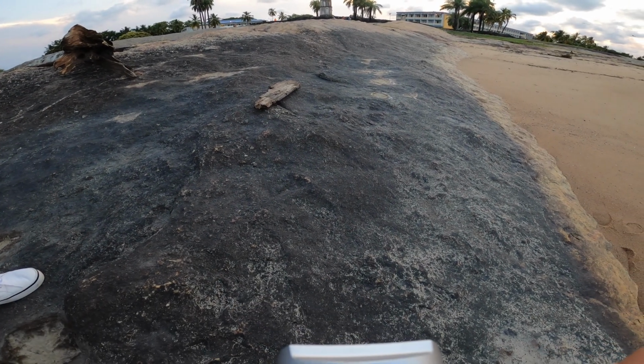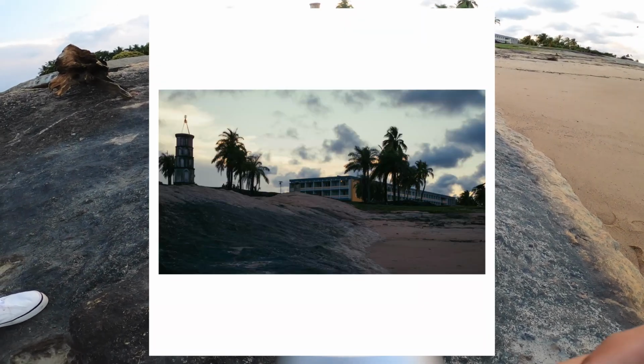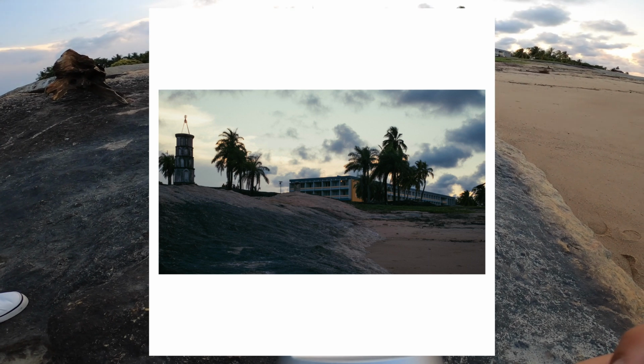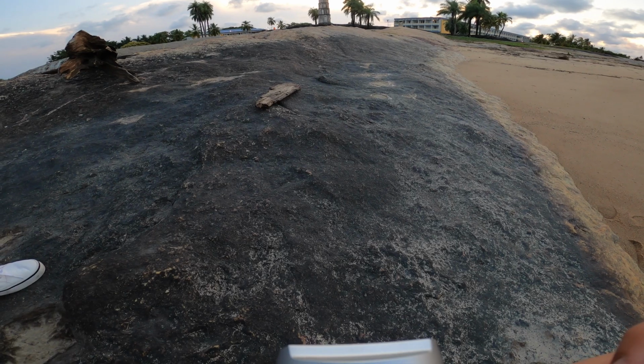And on the last photo of the day, I tried to use the beach and the different lines of the rocks pointing towards the hotel inside of the frame. It does work, but not as well as I imagined.